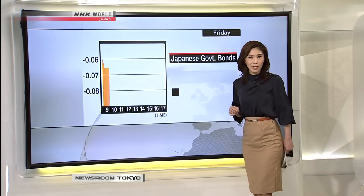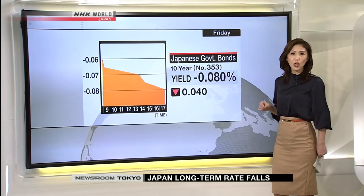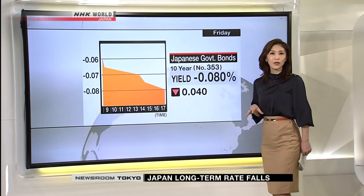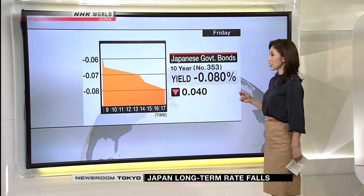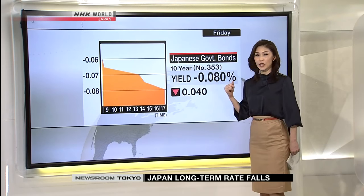Well, investors are buying up Japanese government bonds after the U.S. central bank forecast slower growth in the world's leading economy. The interest rate on the 10-year benchmark bond has fallen to its lowest level in more than 2 years. The yield on the benchmark closed at -0.08% on Friday.